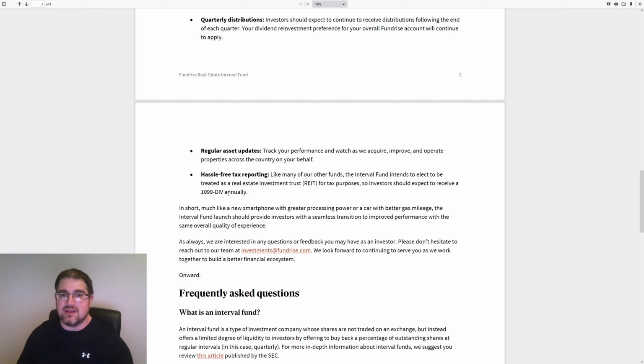So you're just going to get a thing just to put in your tax report, just like you do with your stocks and bonds and any other investment that you get. So in short, much like a new smartphone with greater processing power or a car with better gas mileage, the interval fund launch should provide investors with a seamless transition to improved performance with the same overall quality of experience.